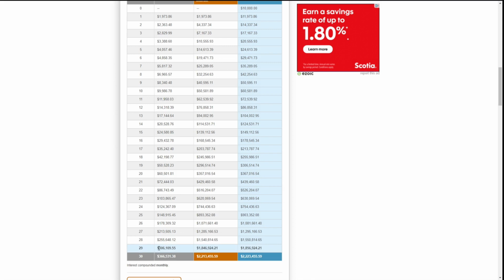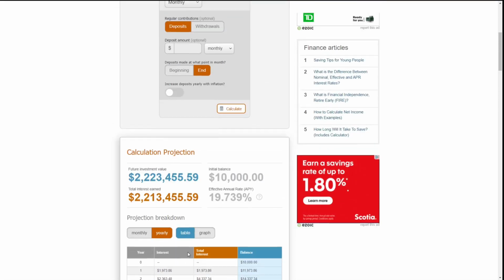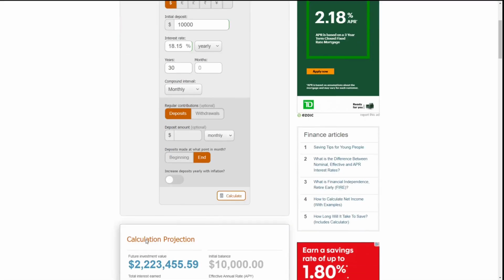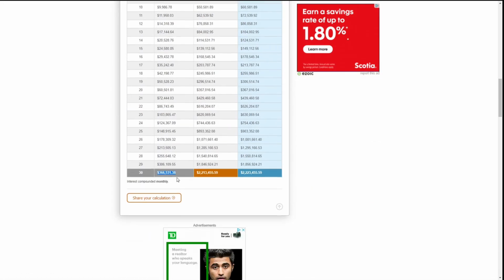You can see that from year 29 to year 30, you basically got 60K in terms of dividends. So the more money you have, the better it is, as well as with time, it increases. So that's why it's always good to invest at a young age. As you grow up, that money is being compounded, and the rate of increase is a lot higher.